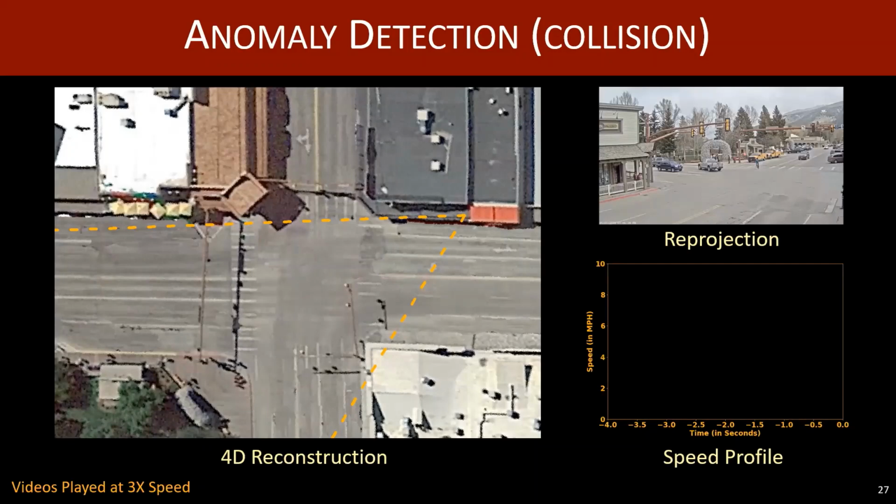So I want to warn you, the video in the upper right actually shows a vehicle hitting a person riding a bicycle. Fortunately, the person riding the bicycle was not injured. There were no injuries at all. So I just want to warn you before I start the video.